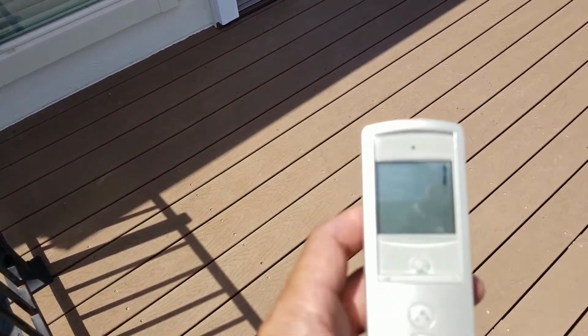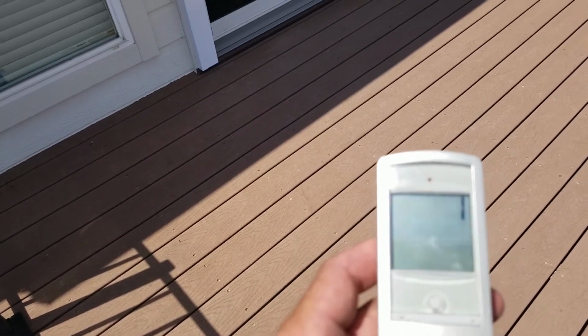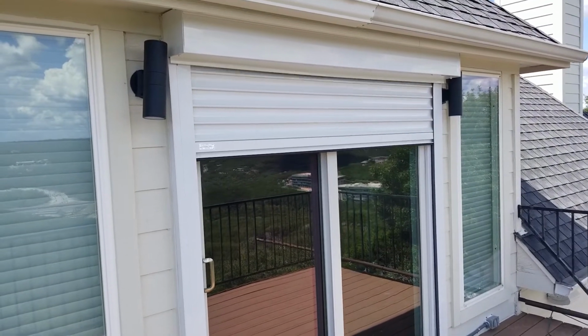In my hand, I got an RTS remote from Somfy. I'm going to hit the down button. You can see the shutter coming down to its lower limit.